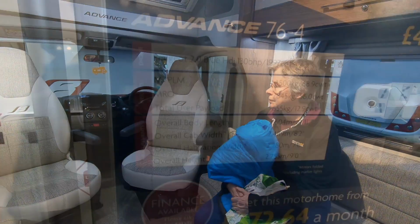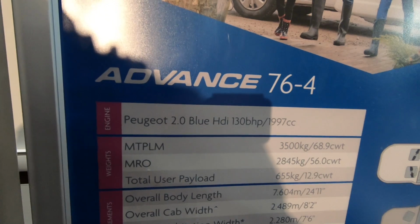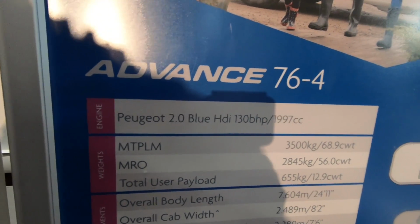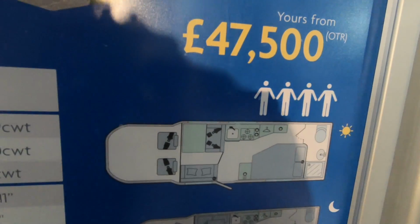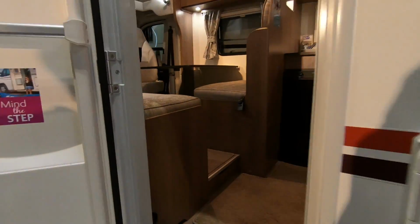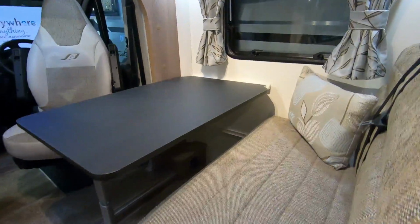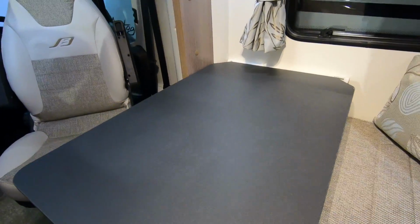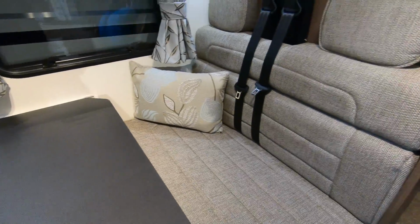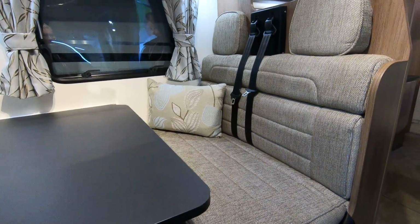Yeah. So this is the French bed model, the 764. So it's that layout. Let's have a look. So that's got the travel seats. Just to give you an idea what the travel seats are. And the table. Yeah, that's good.